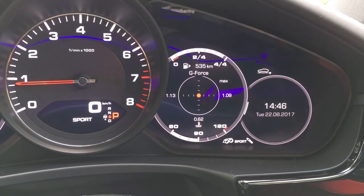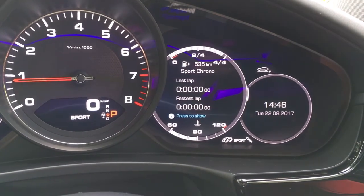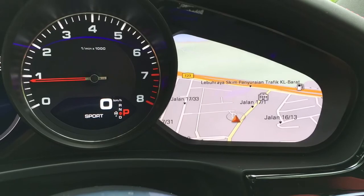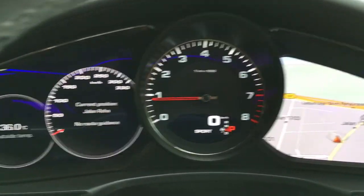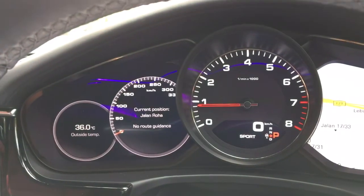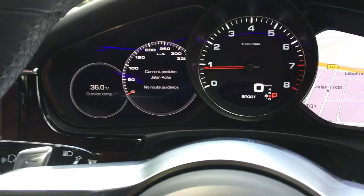This is a G-force. I love this. You got to see it working on the move. Later on, I'll show it to you. Your navigation map, the screen takes over. And the signature tachometer, which is proudly sitting right in front of you. This is Porsche at its finest.